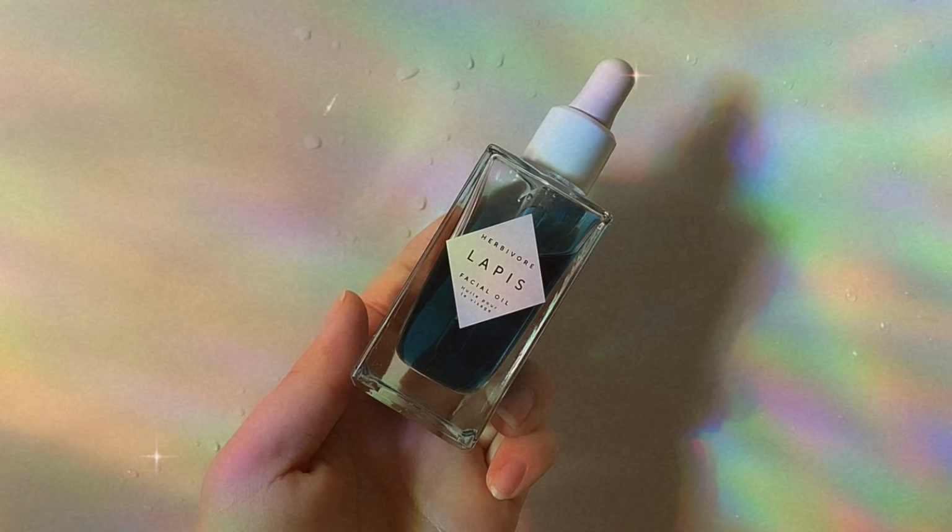And I really like this one's texture because it's really easy to rub into your skin. It's not too thick nor too thin. It's just like that perfect midpoint. And it doesn't feel really heavy on your skin either, which I do enjoy. And the last facial product I like to go in with is this Herbivore Lapis Facial Oil. So I like to take 5-ish drops, and I first take a big whiff of this product because it smells so good. It just immediately relaxes me, and I just press this one in once again.